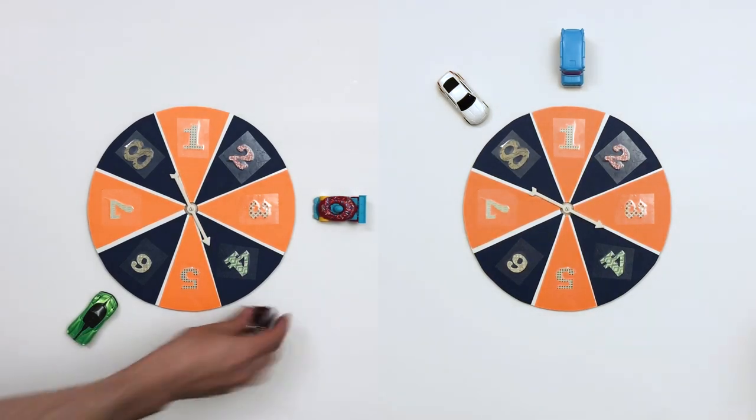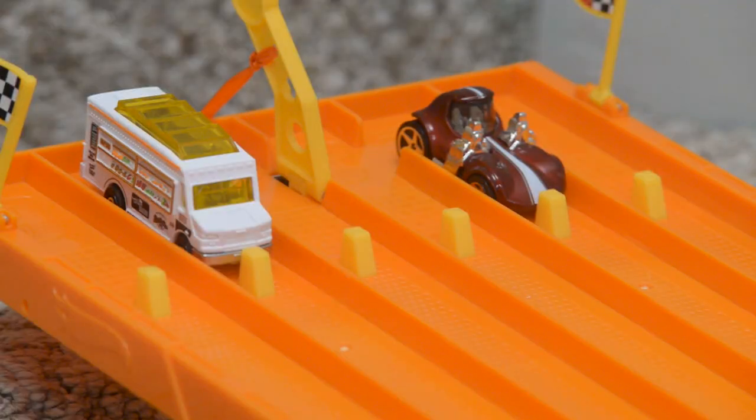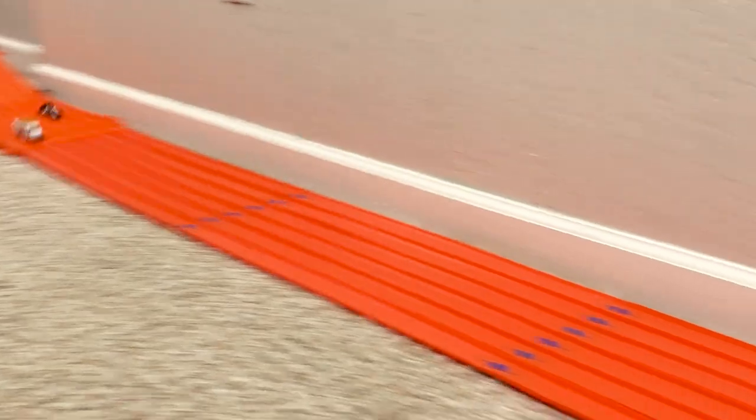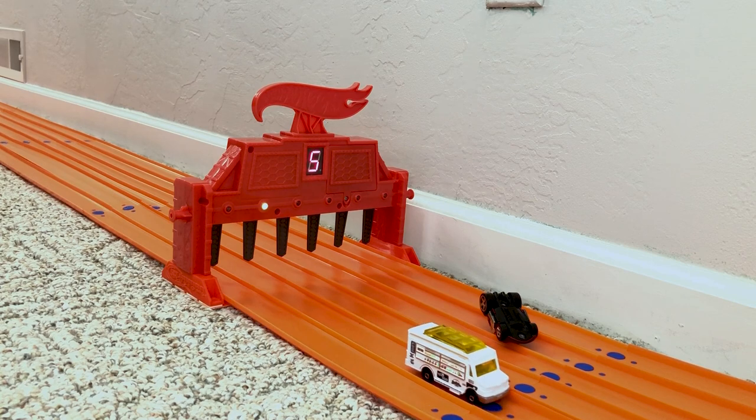For Matchbox, it's Chowmobile 2. Versus Hot Wheels, Toon Twin Mill. Hey, come on, little man. Come on, Chowmobile. All right, and here we go in 3, 2, 1. Let's go, Chowmobile. Come on, no! Wait! With an upset, the Chowmobile takes it.